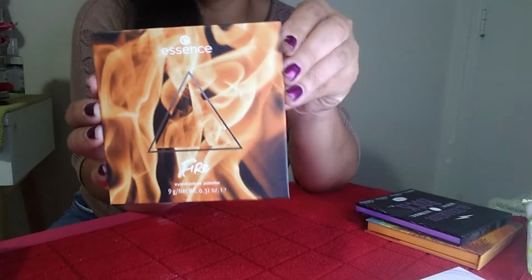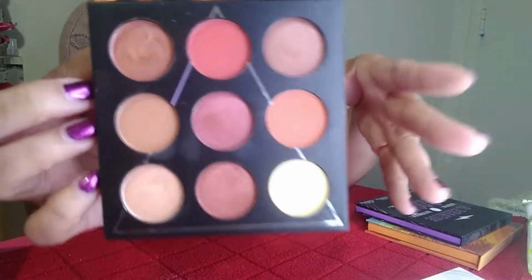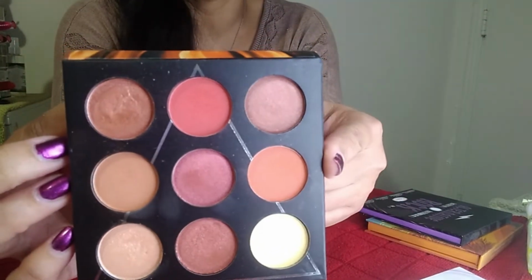This one is called the Fire eyeshadow palette. There were 4 of these, and I guess they're based after the elements. The color story is pretty. This is usually the kind of tones that I go for, but these are just not very pigmented and they don't blend very well, and I never pull this palette, so it is going to come out.